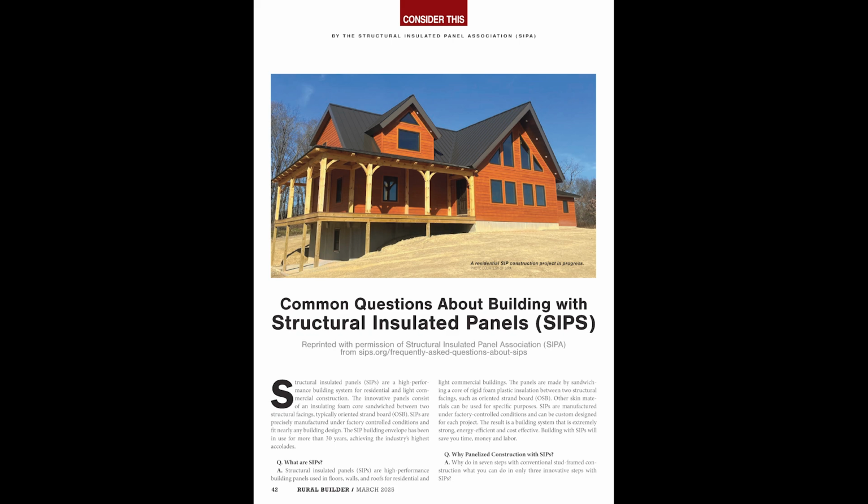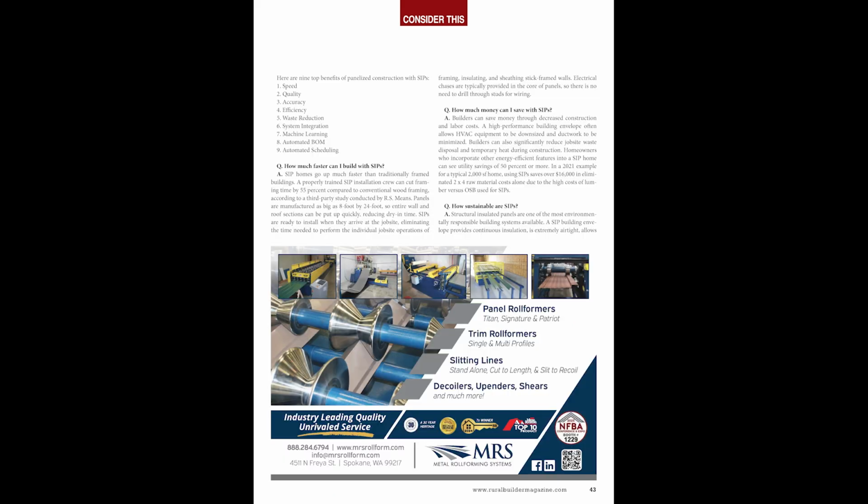Question: why panelized construction with SIPs? Why do in 7 steps with conventional stud frame construction what you can do in only 3 innovative steps with SIPs? Here are the top benefits of panelized construction with SIPs. 1. Speed. 2. Quality. 3. Accuracy. 4. Efficiency. 5. Waste reduction. 6. System integration. 7. Machine learning. 8. Automated BOM, automated scheduling.